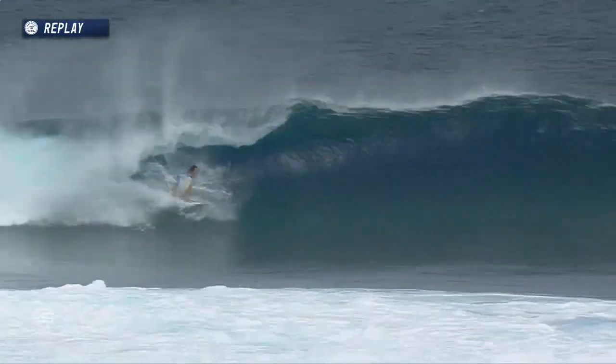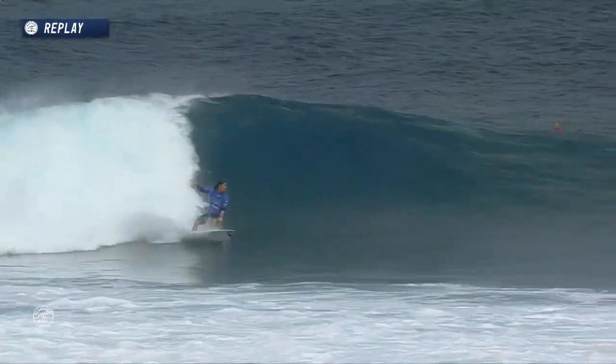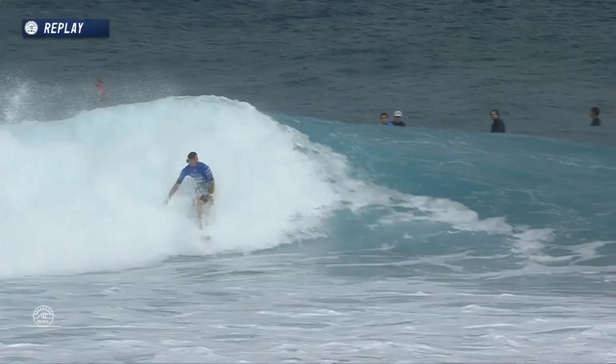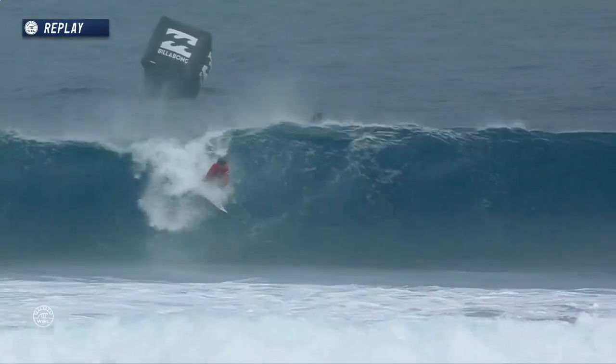Let's look at the beginning. So Jordy finding the barrel. Not the cleanest of exits, although you'd say that that was probably one of the bigger waves comparatively to a 3.9 or a 3.83. You kind of have to do those comparisons out there.